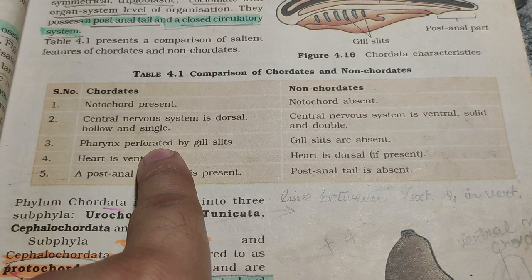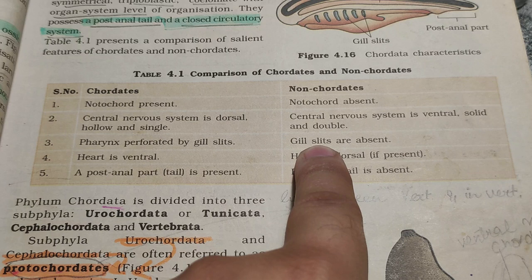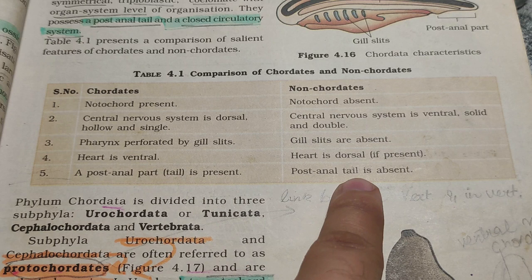The pharynx is the region. Pharynx perforated by gill slits in chordates; gill slits are absent in non-chordates. Heart is dorsal in non-chordates, if present, and ventral in chordates. Post-anal tail is present in chordates. Post-anal tail is absent in non-chordates.